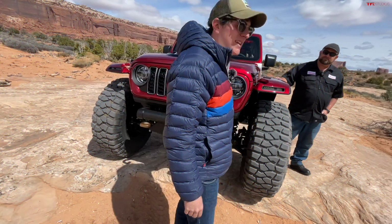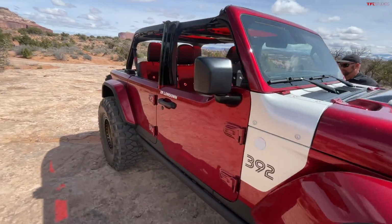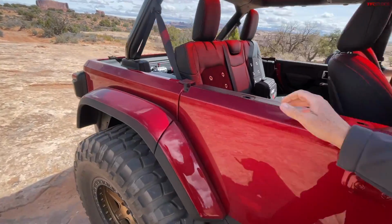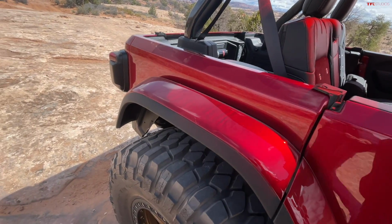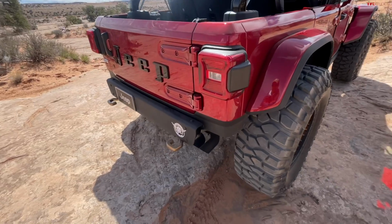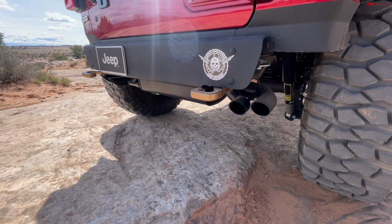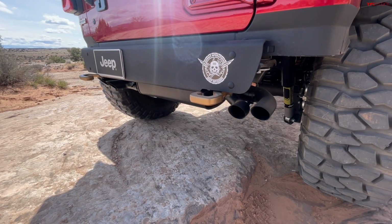All right, Dad, is it time to take this thing for a ride? Nathan, are you ready? Yeah, let's do it. Hop on in. We got to get an exhaust clip. Oh, yeah. So stock 392, 475 horsepower. Get the mic down here by that exhaust. Tell me when you're ready. Ready. Oh my God.